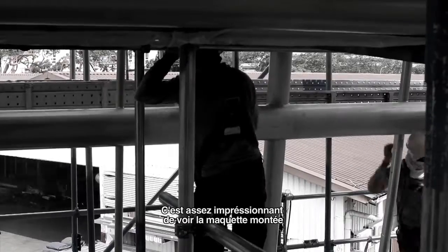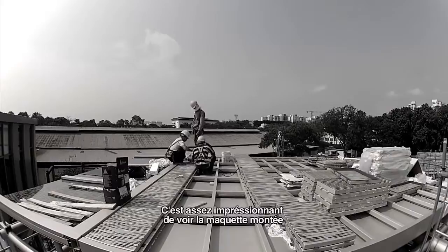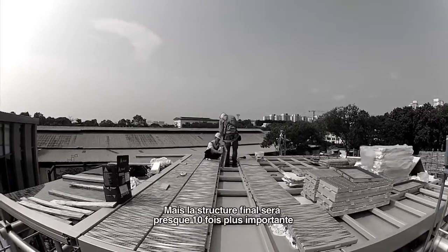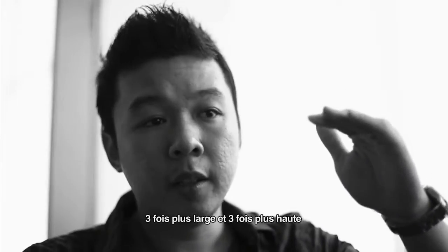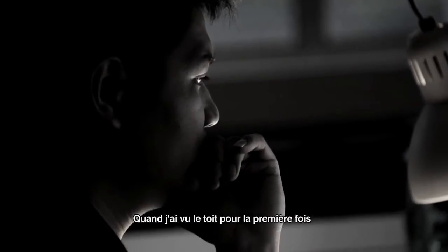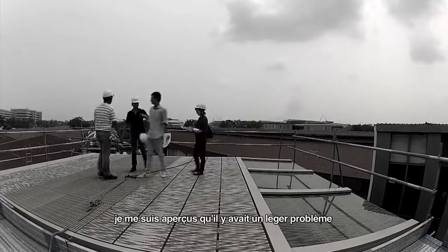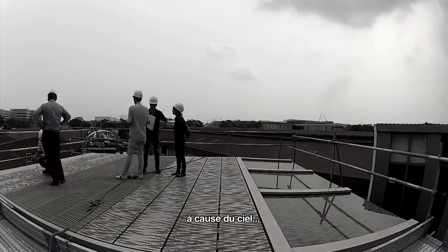It is actually pretty impressive when you see the mock-up itself, but in the actual project it's almost 3 times bigger, 3 times higher. First, when I come and I see the roof and when I try some first test, I feel maybe we have some trouble about the skeleton.